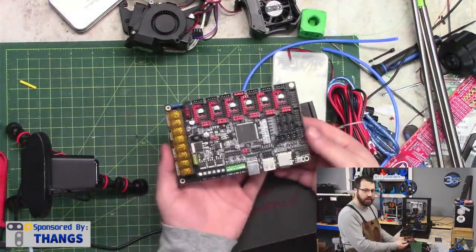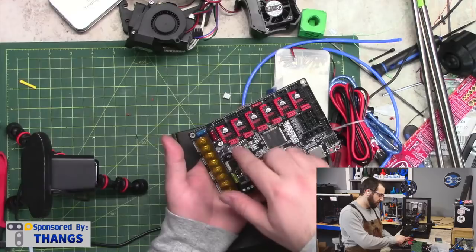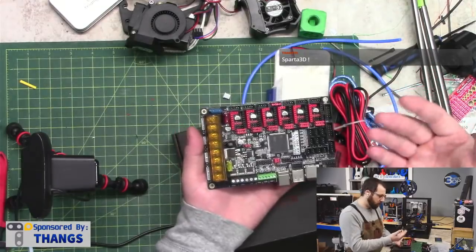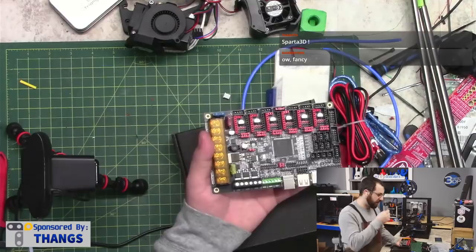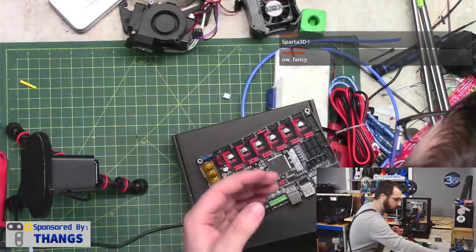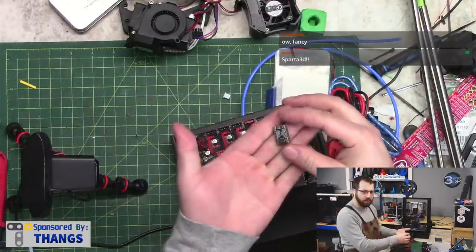The reason we're running like this is I wanted a board with six steppers. And as you can see, we got 1, 2, 3, 4, 5, 6. Well, I'm running direct feed, so I only have one extruder. It's not like a switch wire where I need two extruders, so I only need five of these. The sixth one in this case is going to have this little guy installed in it.